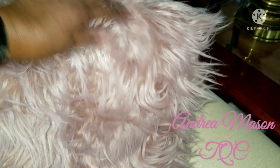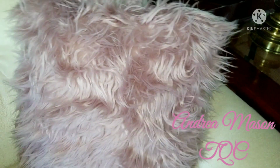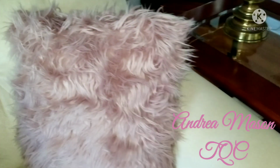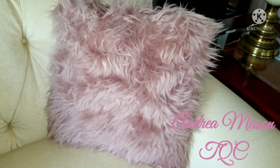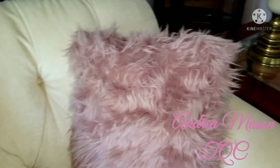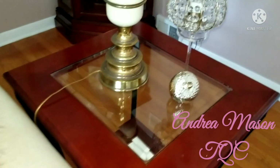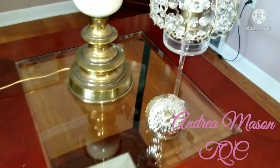I'm telling you, I shop on a budget. You don't have to spend a lot of money to make your home look good or to style. If you don't have a lot of money to style with, it's okay. And even if you did, you really don't have to do it.